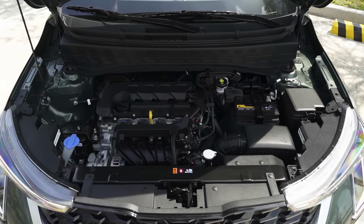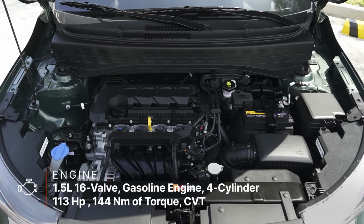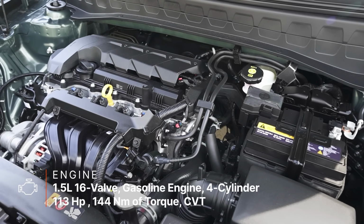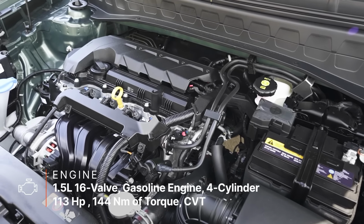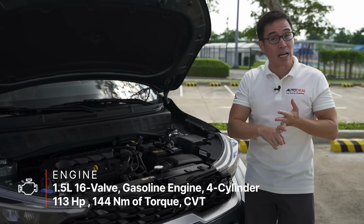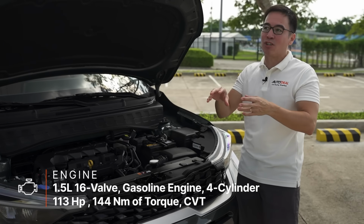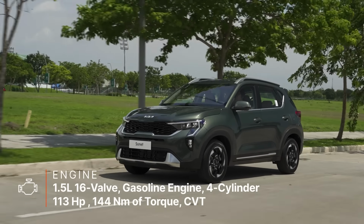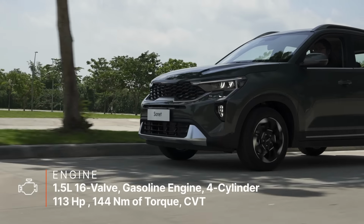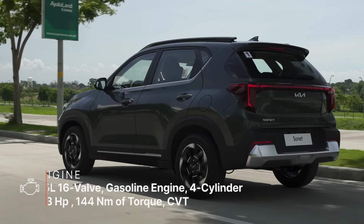It is shorter wheelbase and total length-wise, but it does make up for it in spades with what's underneath. This, ladies and gentlemen, is a 1.5-liter four-cylinder naturally aspirated gasoline engine mated to a CVT. Now, the biggest takeaway from everything that I just said there is that it is 4 cylinders as opposed to 3 cylinders, either in a 1-liter turbo or a 1.2 naturally aspirated, which means that this has less vibrations, less knockings when you're stuck in traffic or crawling at EDSA speeds or even on the highway, which will make it a much smoother ride. Now, the total output of this engine is 113 horses and 144 newton meters of torque.